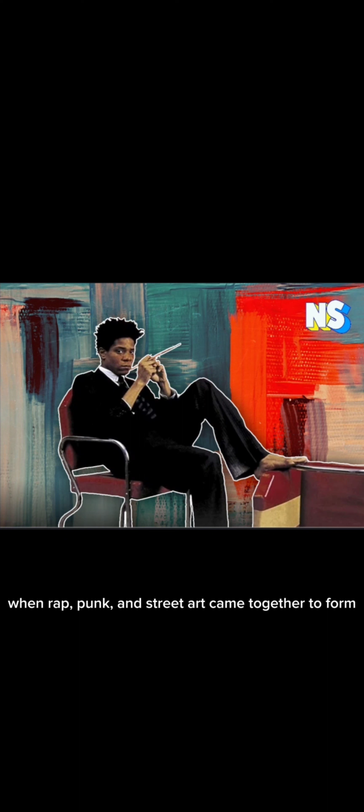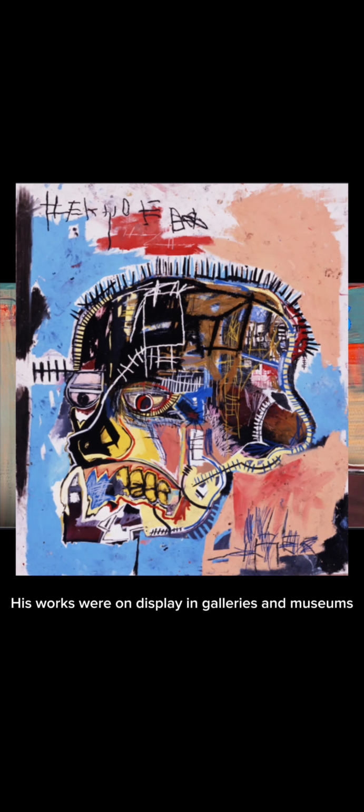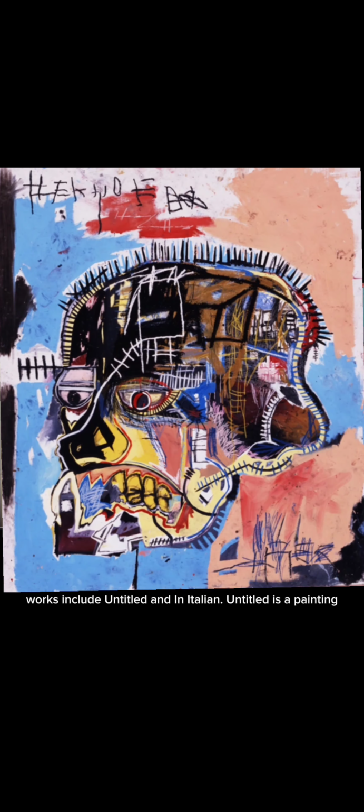Horn Players is a painting by the American artist Jean-Michel Basquiat, created in 1983. The painting is known for its vibrant colors, bold lines, and an energetic composition. It depicts two figures, both of whom play horns, surrounded by a variety of abstract and figurative elements.